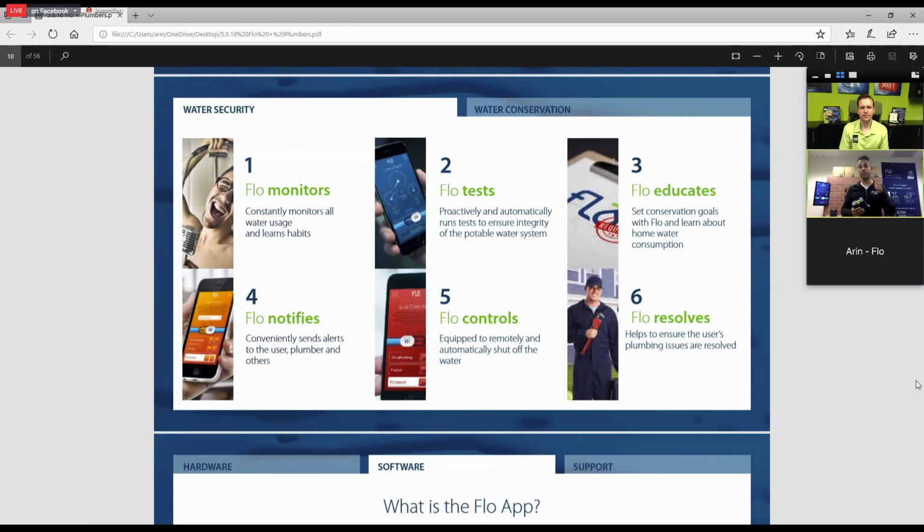So it could send a text message, push notification, auto-generated phone calls, emails. It could alert you any which way. And then you have the power at your fingertips to decide what it is you want to do. If you don't get the alert and something really critical is happening, the system can shut the water off automatically. So FLO monitors, it runs automatic tests on the water system.